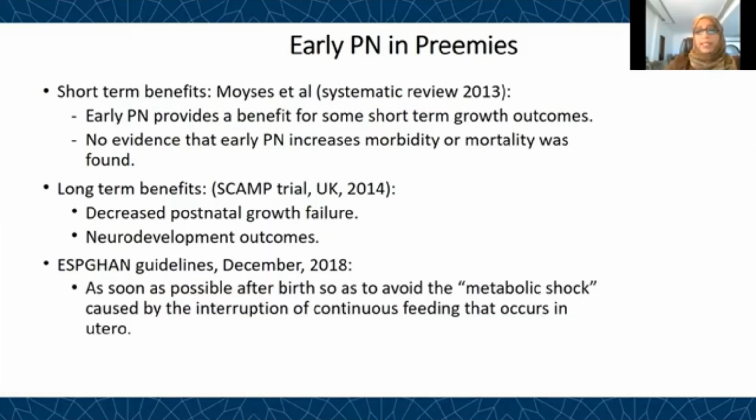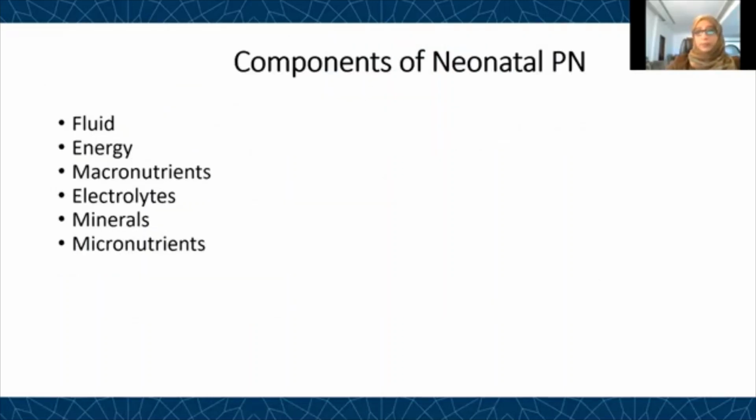And recently, the European Society for Paediatric Gastroenterology, Hepatology and Nutrition guidelines published in December 2018, the most up-to-date from this organization, recommend starting parenteral nutrition as soon as possible after birth so as to avoid the metabolic shock caused by interruption of the continuous feeding that occurred in utero.